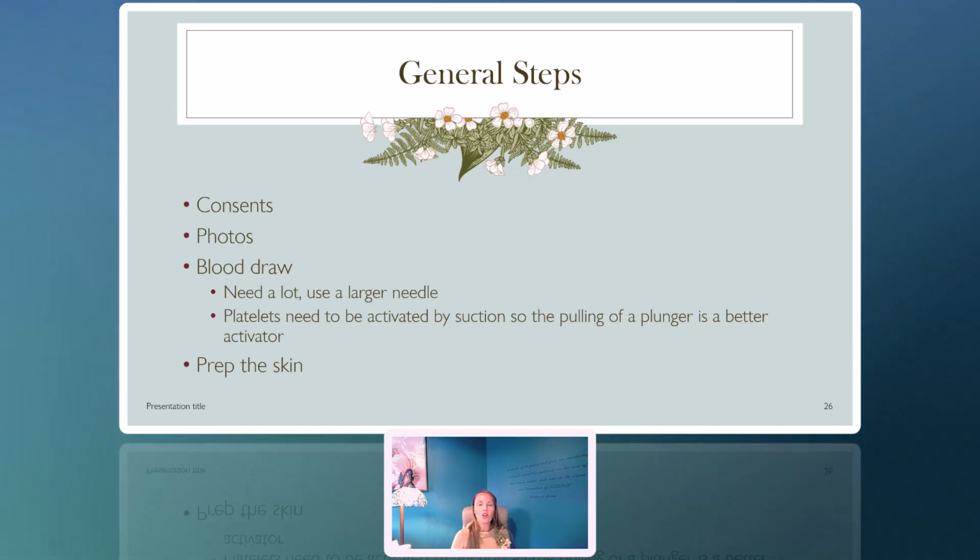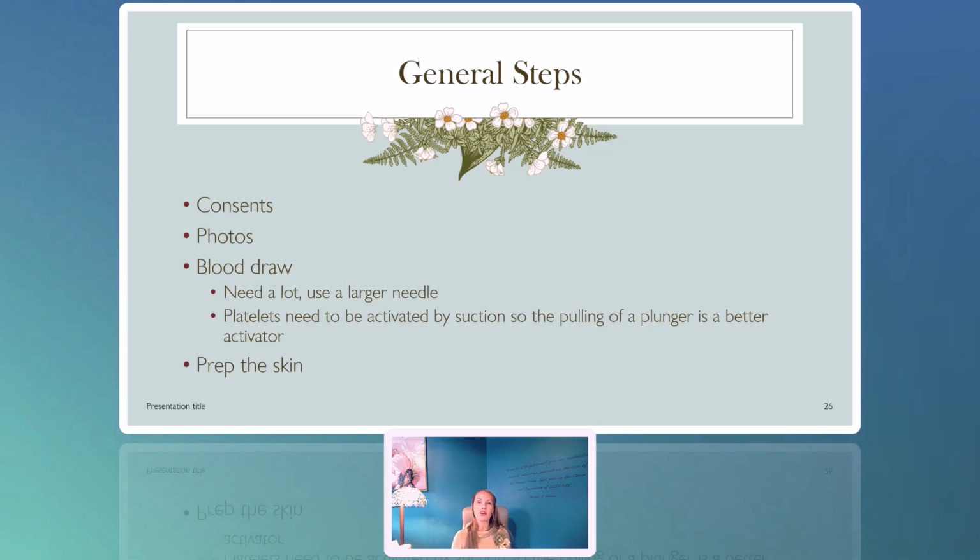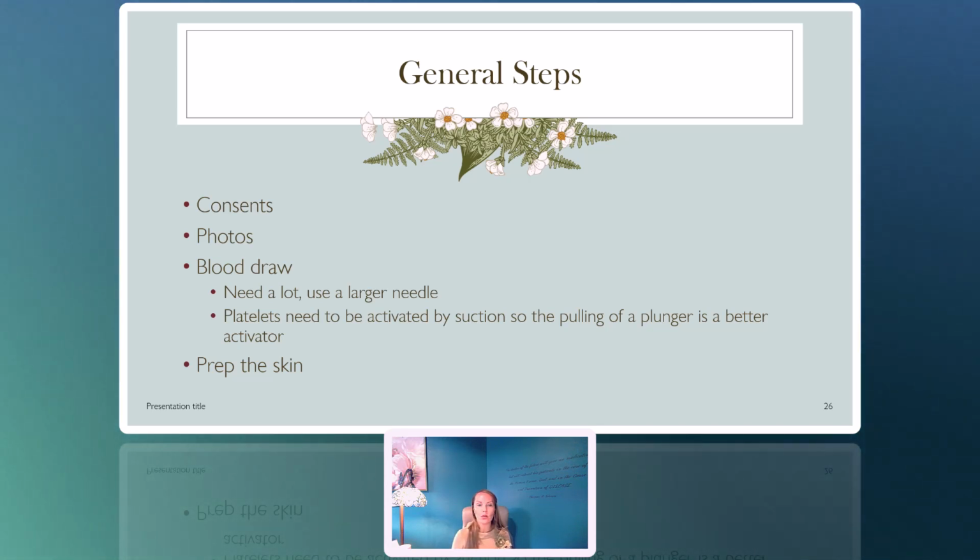With the blood draw, you need a lot, so make sure you're using a larger needle. You also need suction. So using a normal little vacuum container is not going to give you the amount of suction that you need. So using a plunger or a syringe is going to be better because you're going to activate those platelets more readily, so it's going to work better within the body.